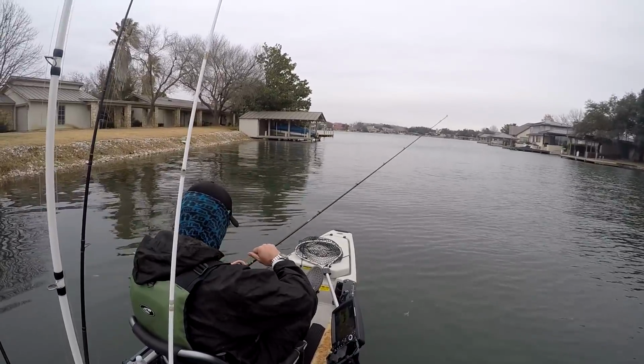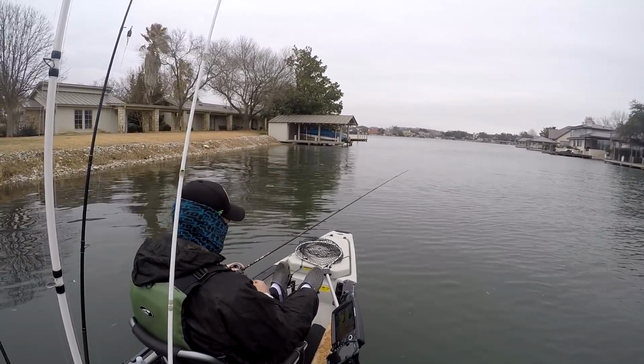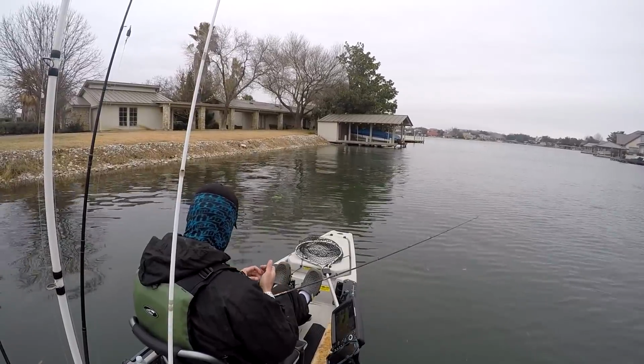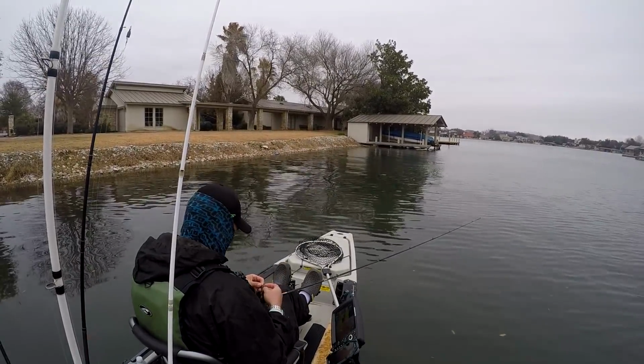This fish hammers it, but I don't know if you saw it just then. I had my finger on the spool because my drag wasn't set, which was a rookie mistake. That fish was a nice size, probably around 19-20 inches, and that fish would have really helped me get some points. But on a day like that, sometimes you just can't get them.